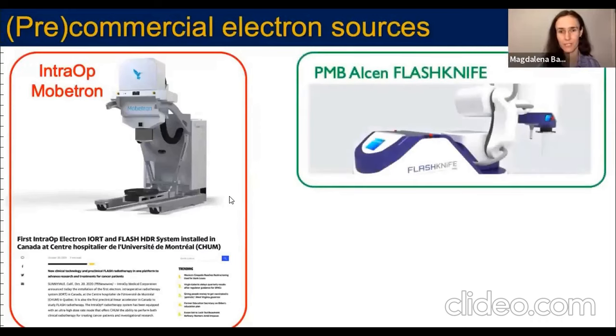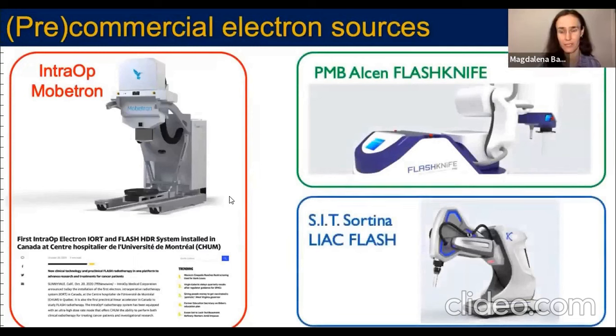And there are two more machines, the PMB Alcen FLASHKNiFE, as well as the SIT Sordina LIAC FLASH machine. They all are great machines because you can purchase them and you can run either experiments on them or maybe even treat patients experimentally in clinical trials. However, these all deliver electron energies of about 10 MeV or lower, which definitely limits the depth of tissue penetration to about 5 centimeters. So how do we treat patients with FLASH radiation therapy at ultra-high dose rate deep in tissue?